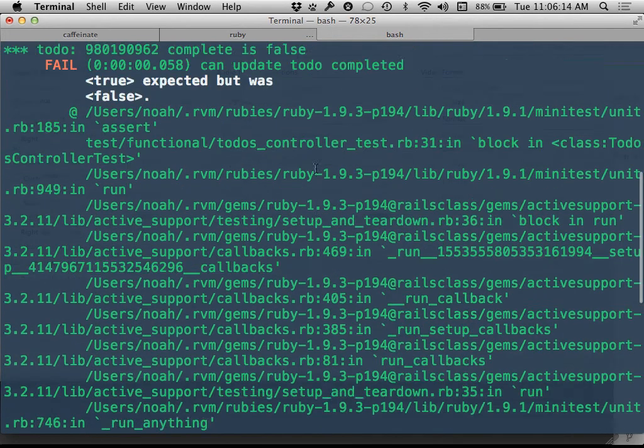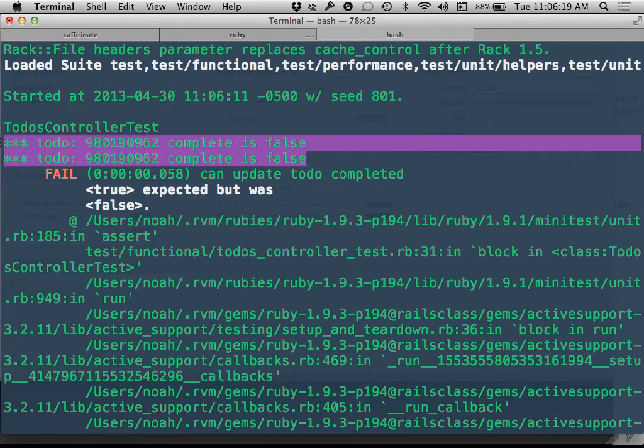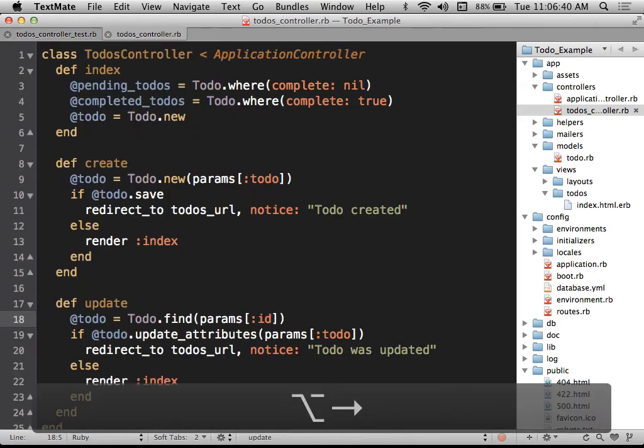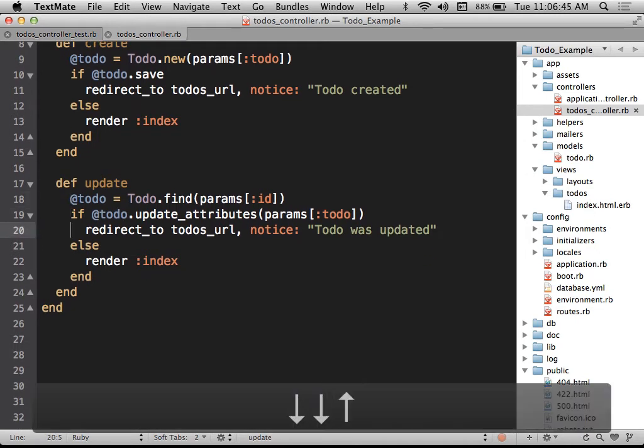I get my failure like we were getting at the end of class, but right here is the actual output from those two puts. See why I put the asterisk in there to make them a little bit easier to spot? Okay. So it was coming back and telling me complete is false. It was false before, it was false after. So sure enough, it wasn't that I had done anything wrong with the assert, I definitely did still have false for complete.